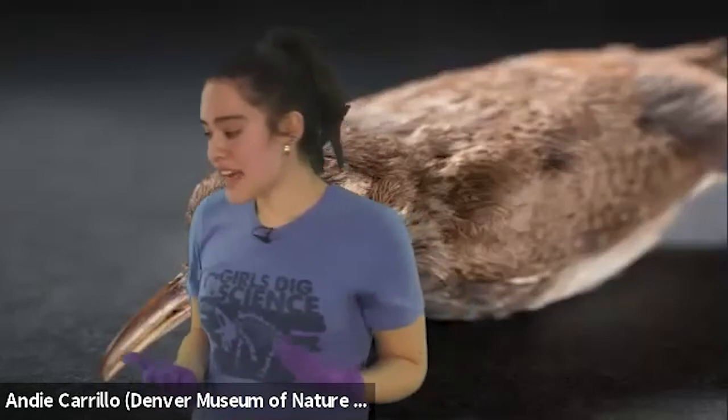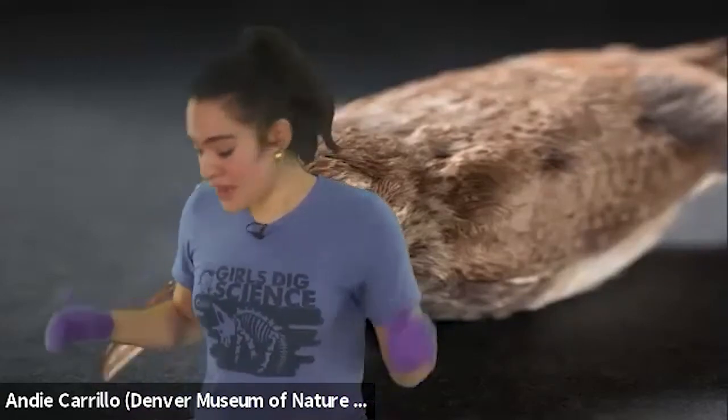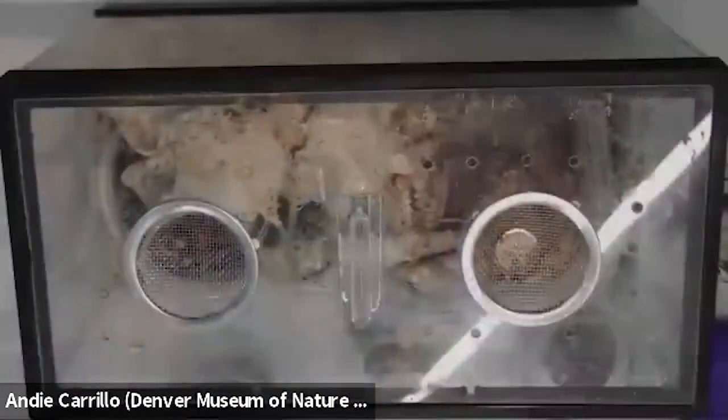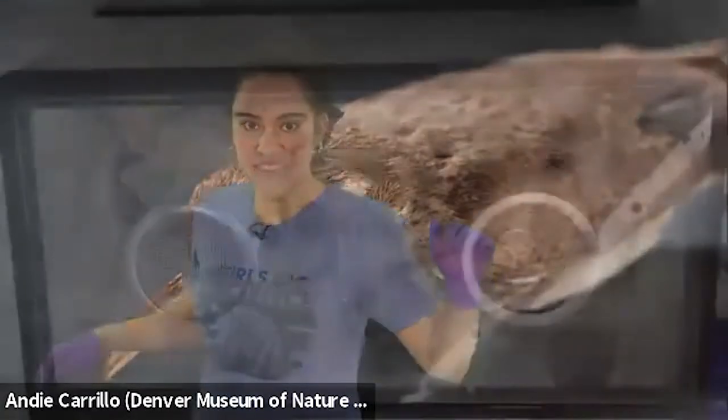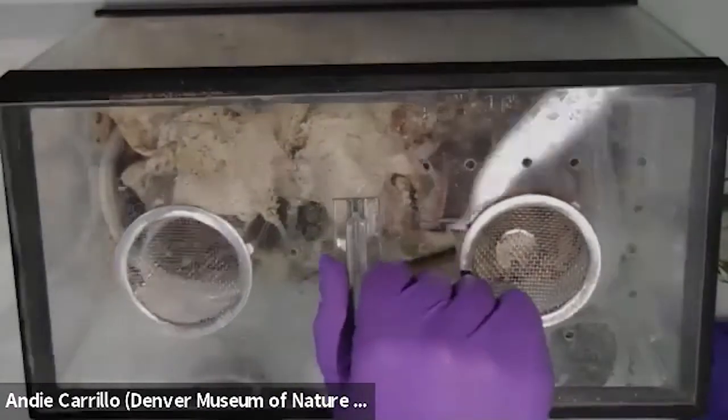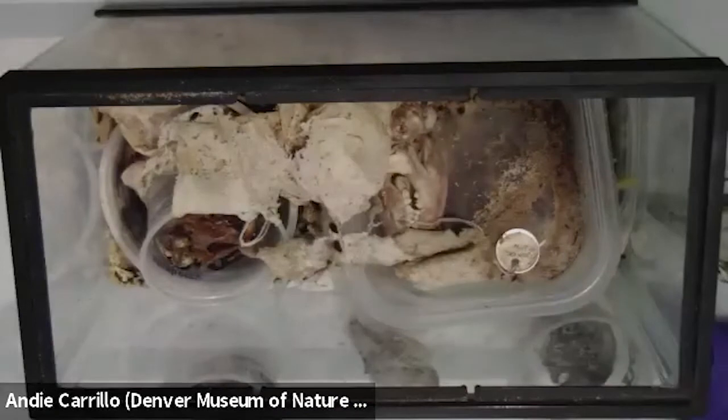And then there's scientific research. One of my favorite things to work on here at the museum are bones, because I get to work with flesh-eating beetles. So I'll change the cameras real quick. Oh, it got stuck. Oh, I'm back. There it is. All right, cameras are tricky to use sometimes. A little bit, but we got it.